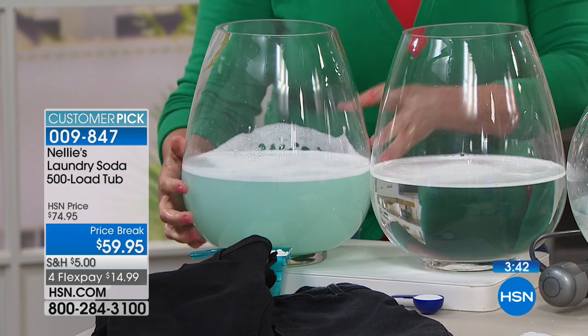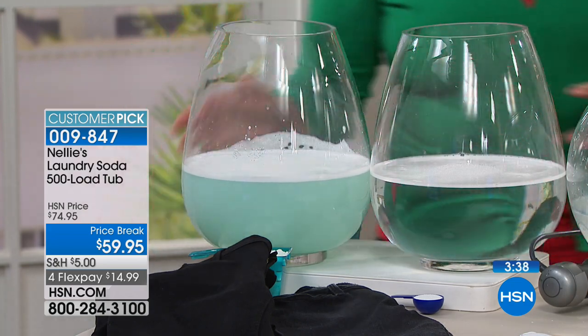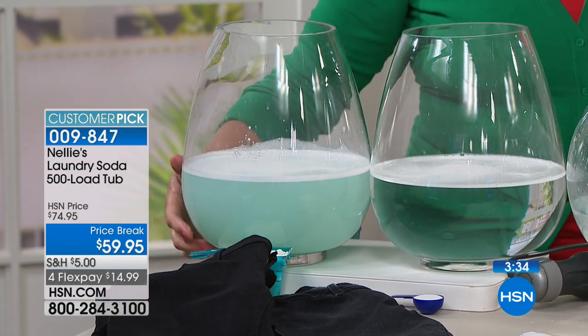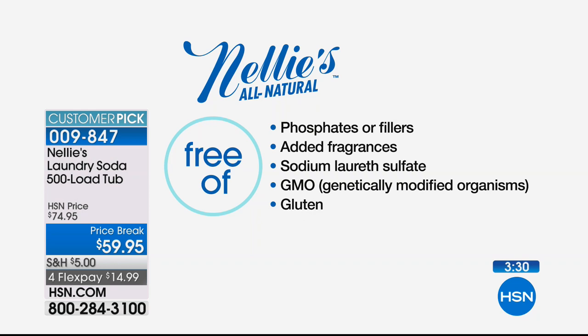This gunks up the works, the mechanics of your machine. It coats the fibers of your clothes. How can anything that's blue or green or full of dyes or fragrances actually get your clothes clean? The difference absolutely is crystal clear with Nellie's. We completely dissolve. We completely rinse out.